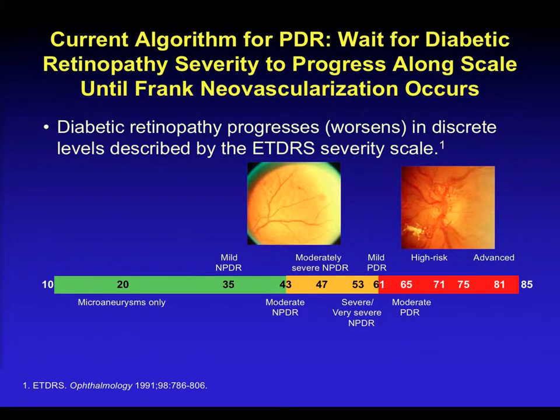We know that diabetic retinopathy progresses or worsens in very discrete levels as defined by the Early Treatment Diabetic Retinopathy Study. Much of that work was done at the reading center that I'm currently at for another week and a half, the Wisconsin Fundus Photograph Reading Center. A lot of that seminal work was done by Dr. Matthew Davis there. He and his group described very early on the progression of diabetic retinopathy, going from microaneurysms to venous beading to hemorrhages in all 4 quadrants. When you talk to him, he'll tell you it was not very obvious how diabetic retinopathy progressed at the time. Only when you do careful study does it actually become obvious.